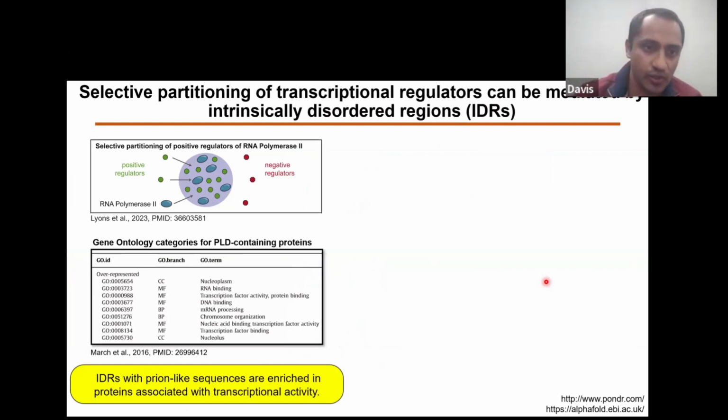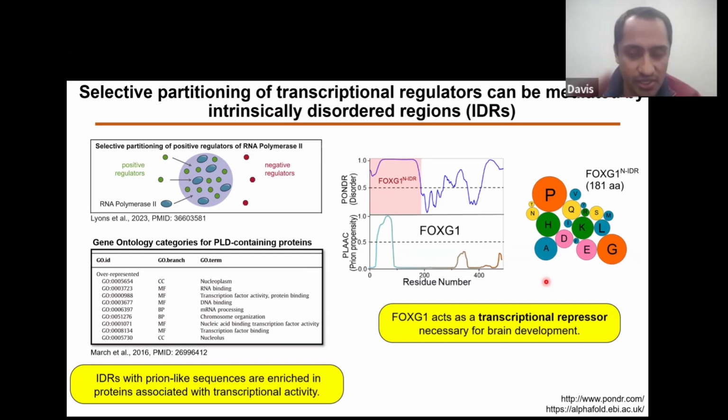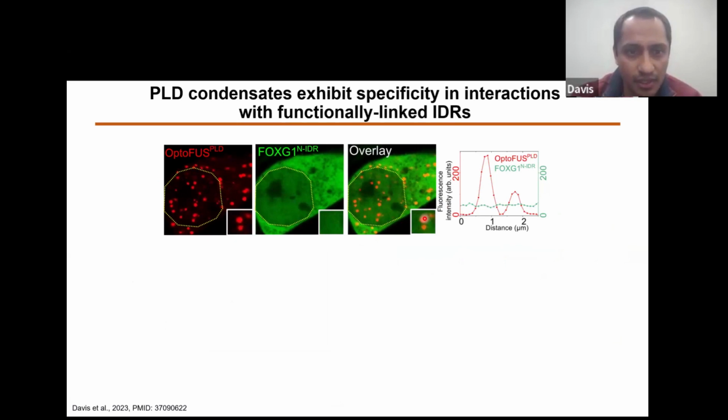When we look at the gene ontology characterization for PLD-containing proteins, we see that they are predominantly enriched in proteins that are associated with transcriptional activity. And so we reasoned that a repressive protein such as FOXG1, with the contrary function, should not interact with the PLD proteins. A sequence analysis for FOXG1 showed that there was significant disorder in the N-terminal domain with some prion propensity, and we used this region for further experimentation. When we created FUS PLD droplets and co-expressed FOXG1, we see that there is no enrichment of FOXG1 within these FUS PLD droplets, as you can see from the flat intensity profile.